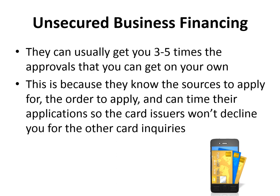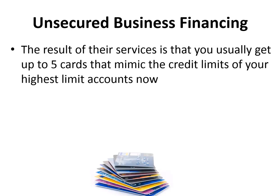So these sources know, based on your profile, who's going to give you the most amount of money, the sources to actually apply for. They also know the order to apply, the order of these accounts that you should actually be applying for, and they can also time their applications so these inquiries aren't a problem. And because of that, instead of getting 1 card like you get at your bank if you try on your own, you could usually get 3, 4, or 5 cards, which gives you up to 5 times the amount of money that you'd ever be able to get on your own.